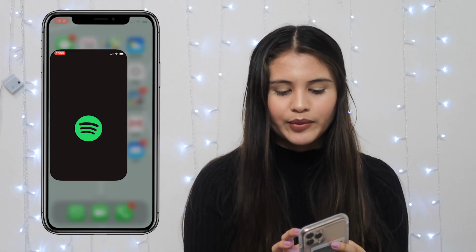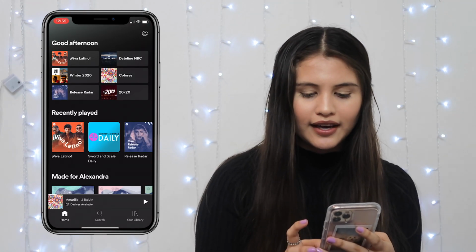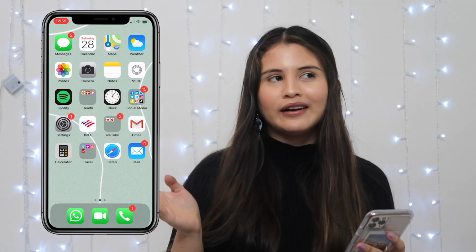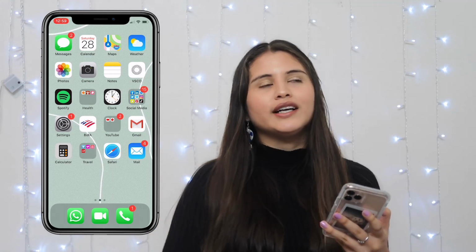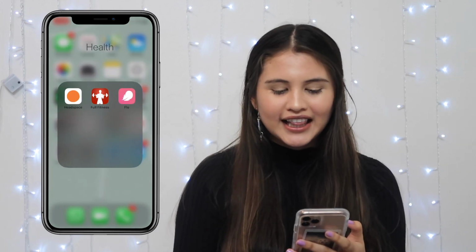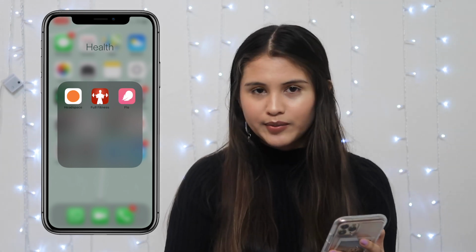And then I have Spotify. I love Spotify. I have the premium, so I'm super happy that I have that because I literally am obsessed with Spotify. I know some people are like Spotify or Apple Music, but I'm a Spotify person, so I love having Spotify. And then I have a folder that says health, and in here I recently downloaded Headspace again.